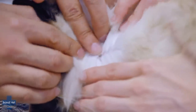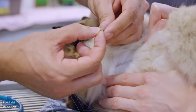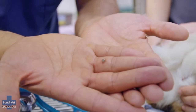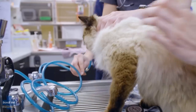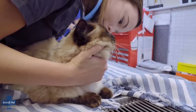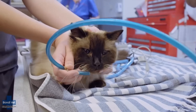Here we go. Oh, wow. There is a small little evil thing. Paralysis ticks burrow into an animal's skin and inject toxic poison. That's in there. But finding and removing the tick is only half the battle. Juniper is already struggling to walk and has labored breathing. We need to get the tick anti-serum in there quick before she becomes further paralyzed and may not be able to breathe.